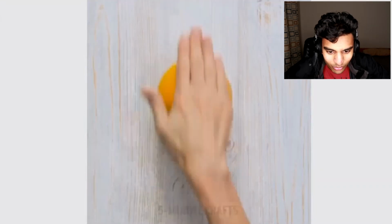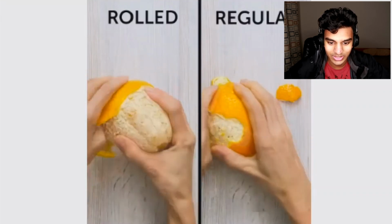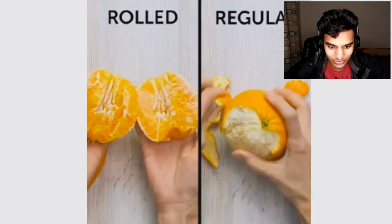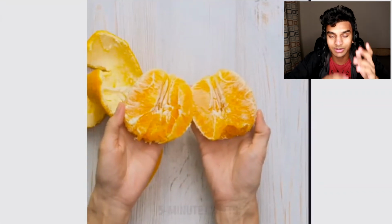Okay, so they're rolling an orange. I wonder what this does. Okay, so rolled orange is apparently way easier to peel than a regular orange. All right, I'm definitely gonna be using this life hack if I'm ever eating oranges, especially when you're starting off with the first peel. It could be quite hard to peel an orange. Next time I'm doing it, I'm definitely gonna try and roll that thing.